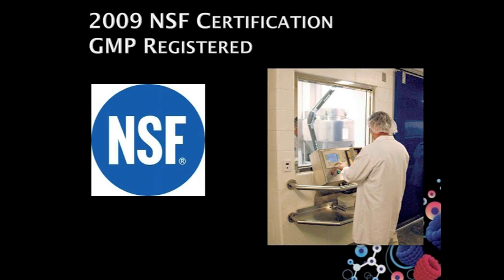Now, NSF personnel examined Nature Sunshine production equipment, policies and procedures, and manufacturing processes. And to maintain this certification, Synergy Worldwide ensures superior product quality. Now, an independent company has examined these facilities and validated such claims. Every year, to maintain the certification, Nature Sunshine and Synergy Worldwide will undergo a yearly NSF audit that will help ensure that we remain at the forefront of the nutritional supplement industry.